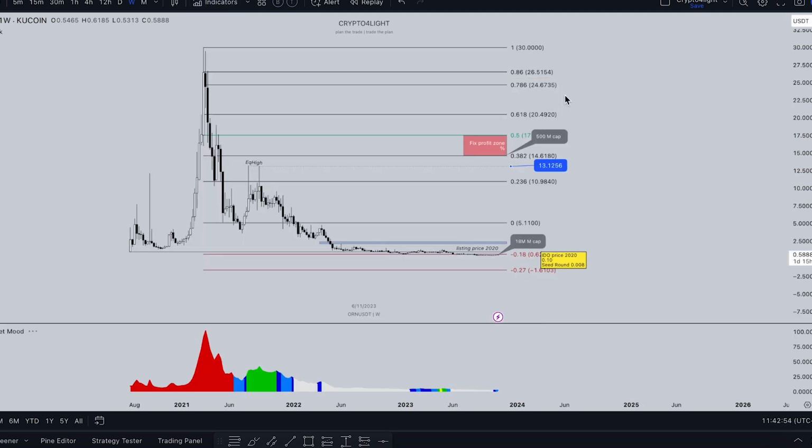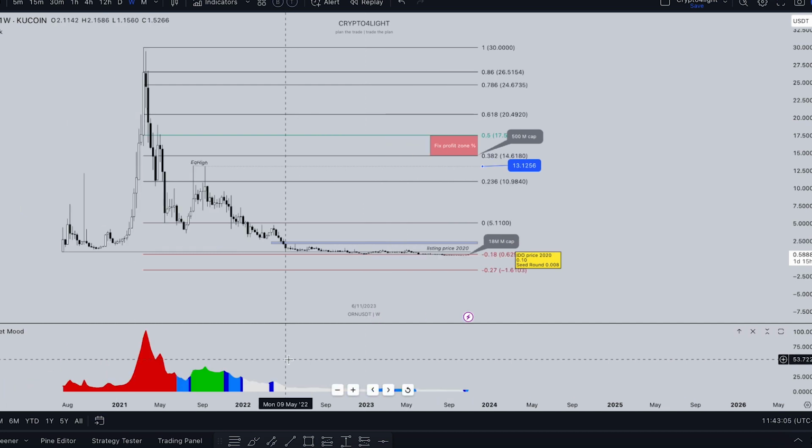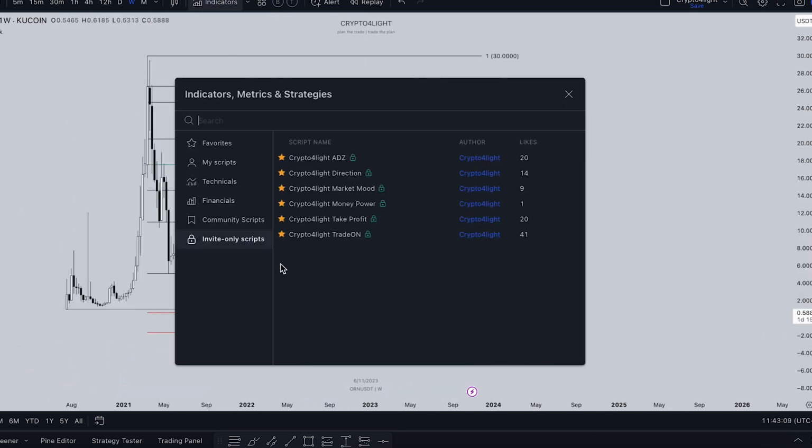Here's the market mode: total depression zone. January 2020, April, January, almost 2 years, we're in the depression zone. So it's not the right time to sell. It's time to accumulate this coin.